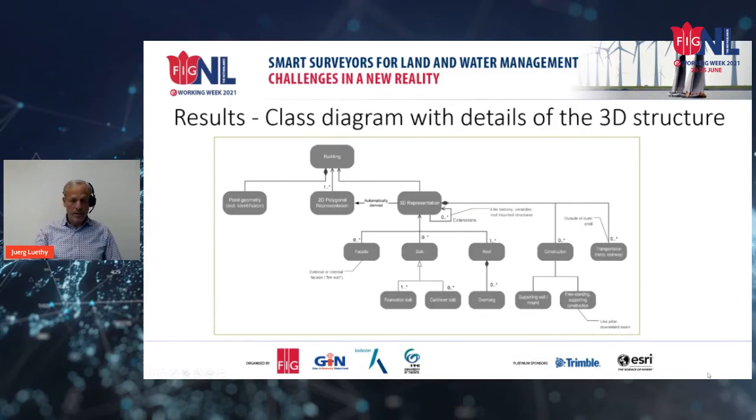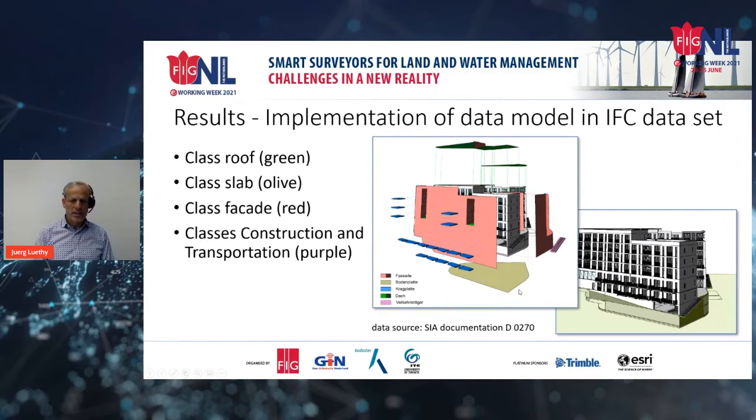Then we went a step further and developed a class diagram with very basic structures, showing how we can combine structures together to build bigger structures. Once we had established this data model, we practiced with different data sources. Here you see an extrusion view with an IFC data set we used on the right side. With the colors, you see all these classes visualized with the geometric primitives from the building.